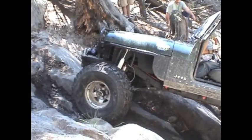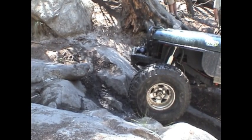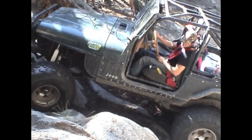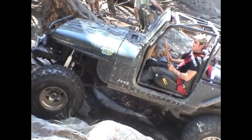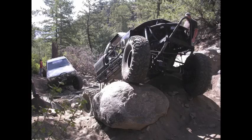Could not get a line on this. The holes have been dug out right at Jeep length. I believe the longer pickup, Jared's 91 pickup, the full-length pickup, did drive up this. I know the buggies did. His tires, I didn't like the tires on this thing. There's Jared's pickup starting to come apart.